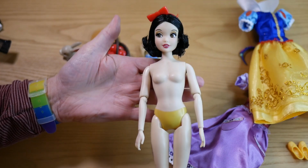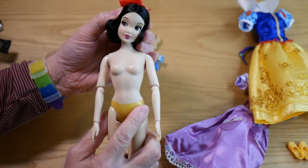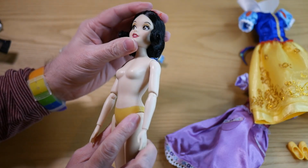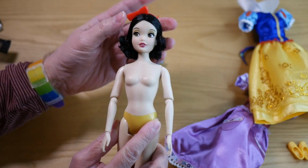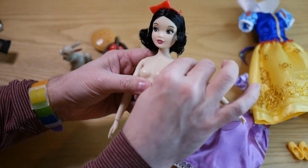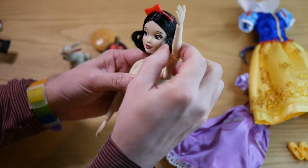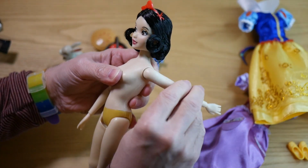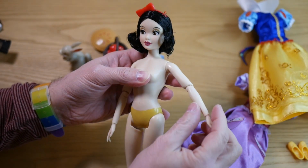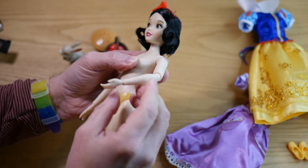Okay, so here we go. So this is her here. So articulation wise, the neck, you can tilt it and it does go back and it goes forward as well. So that is the neck, and then we have articulation here at the shoulder. So you can put the arms up, you can put the arms down, and they do go out like that. They're on a ball joint. We also have articulation at the elbow. Ooh.